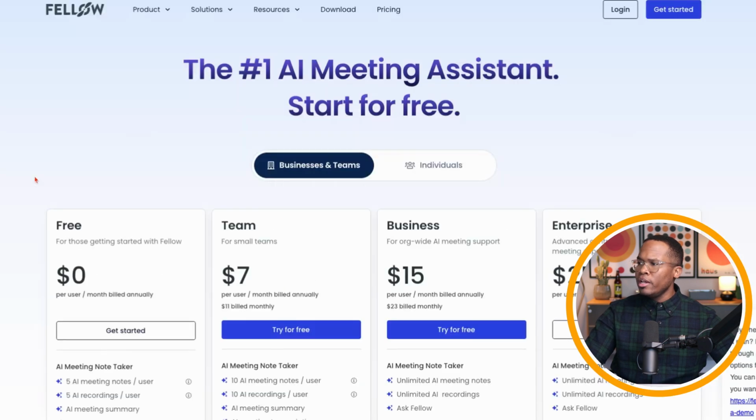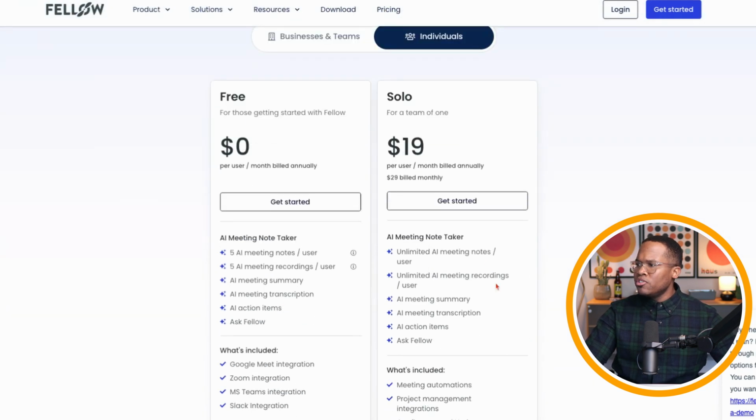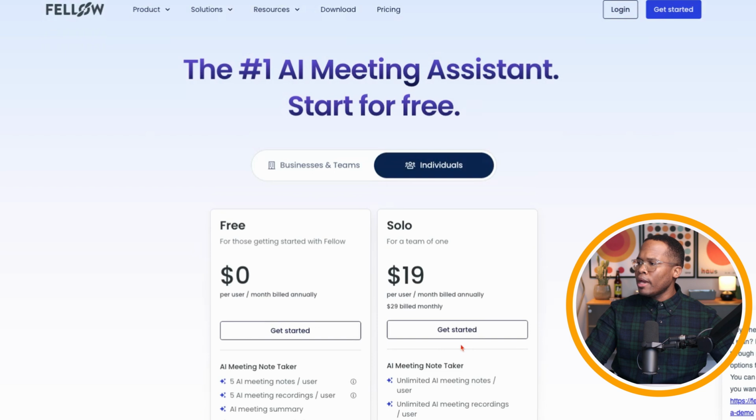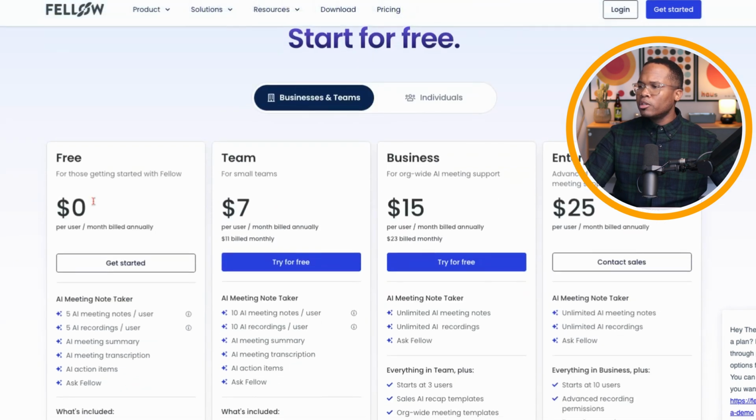Fellow's pricing is also very flexible. If you're an individual, you have a free and a solo plan, which gets you a lot of the same features, I should say, that I just mentioned. When you go to business and team, that's when you're getting access to channels and teams and shared libraries. But there is also a free plan. If you have a smaller team, you're under 3 people, you can start with this plan here. And then it goes up as your needs expand as well. So there's lots to consider in this, obviously.